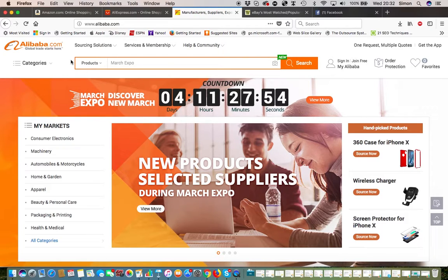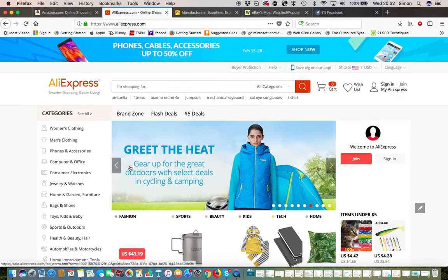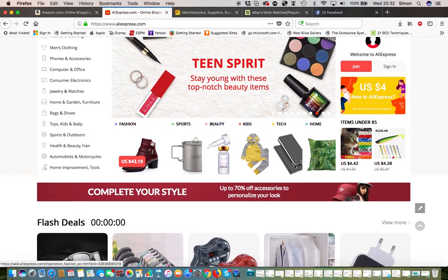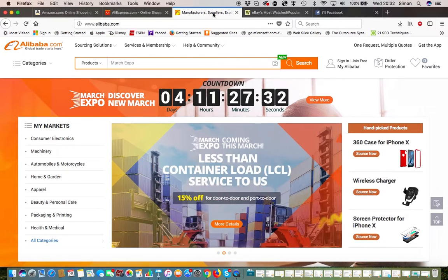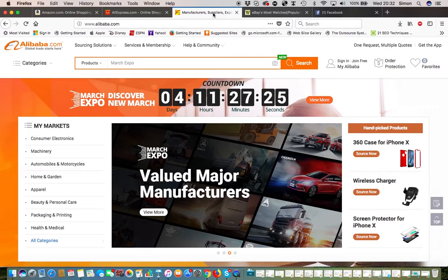Alibaba.com, basically, if you're unfamiliar, AliExpress is where you can buy one item at a time. So you can list the item on your website, and then when you get an order, you can place the order on AliExpress and have that shipped to the customer. Whereas Alibaba is more about working with suppliers. So we found our watch suppliers on here, and I'm sure Kevin probably has some of his suppliers on Alibaba.